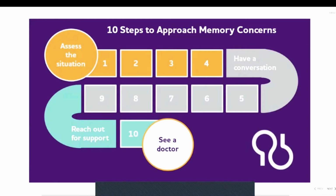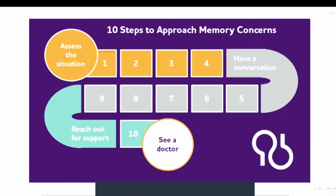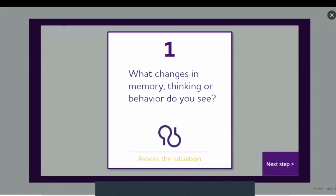Now, I think these 10 steps look like a game board that we would have, and it is important to have a game plan. So we're going to start by assessing the situation. What changes in memory, thinking, or behavior do you see? What is the person doing or not doing that causes concern? And for some people, what they see will be different. An example that I have, again, I was the daughter that lived far away from my father. And my sister was sending me a text that said, I think there's something going on with Dad. And I came to see him, and I went to dinner with him, and I didn't see any problems.